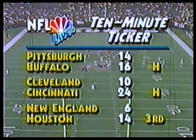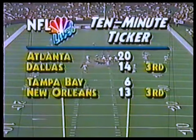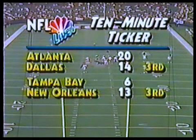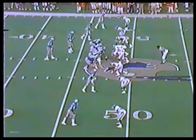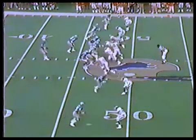On the ticker, Buffalo hanging on against Pittsburgh. Houston keeping the lead, and Cincinnati, boy, the Bengals heading for their 4th straight win. Indianapolis back to lead Miami. Philadelphia takes over at Minnesota, and Chicago builds the lead at Green Bay. Meanwhile, Atlanta goes ahead of Dallas, and the folks will be restless there, and New Orleans has a 7-point lead over Tampa Bay. 4 wide receivers in now for Detroit on 3rd and 6.